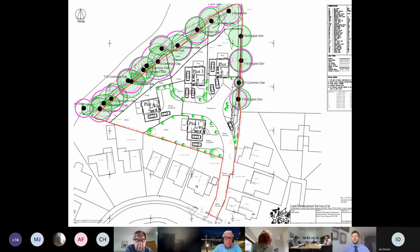In terms of highway safety, as set out in the report, there were public objections received about the access width. Highway authorities considered the application and raised no objection on the basis that the access is set out and retained at a minimum of 4.5 metres along its entire length. So, subject to this condition being imposed, it's condition 11 in your pack, then there is no highway safety objection to the principle of the development of the site.